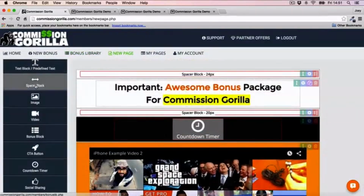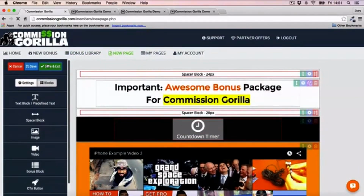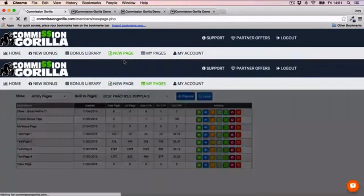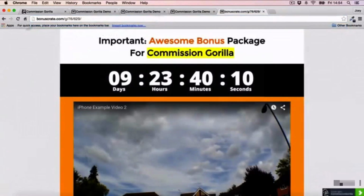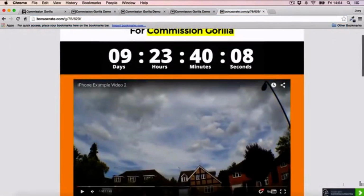Now, what I can do is go ahead and save and exit. And that's going to get added to my pages. It's going to give me some options of what I want to do to host the page. So obviously Commission Gorilla can host the page for you as well, right here. So you can literally just take that URL and we can see that the page looks pretty cool.